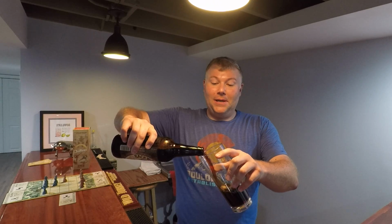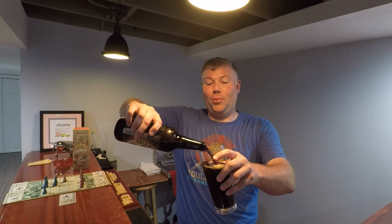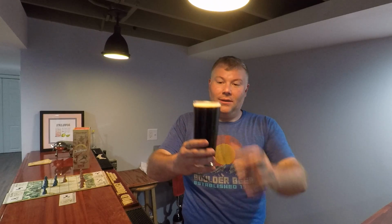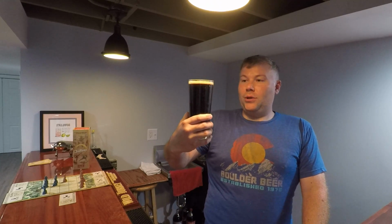That is a dark, dark brown ale. That is like imperial porter or stout territory right there. That is a beautiful looking beer. That's like, yeah, that's stoutish. That's like Guinness almost. Let's see, smells.